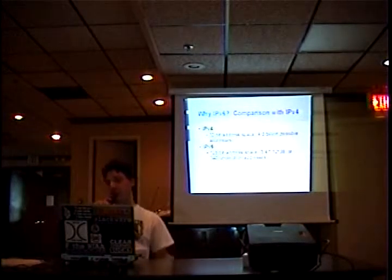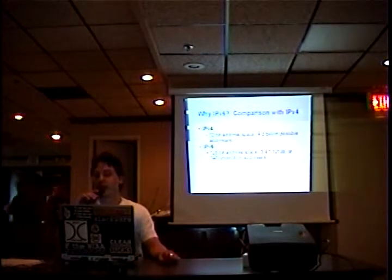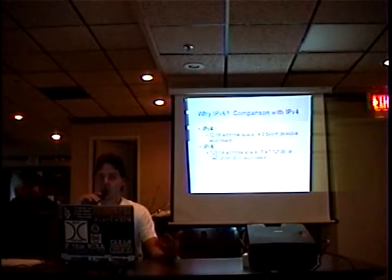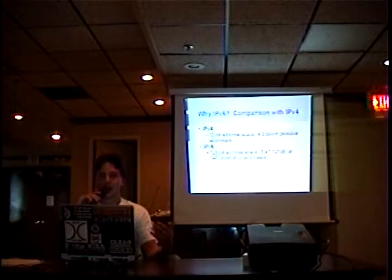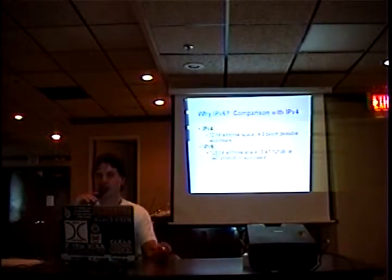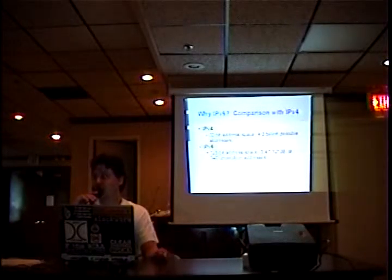Quick comparison between V4 and V6. V4 has a 32-bit address space, which makes for 4.3 billion possible IPs. The problem with that is a lot of them are reserved, a lot of them are used for private networks, so you don't actually get the full 4.3 billion.